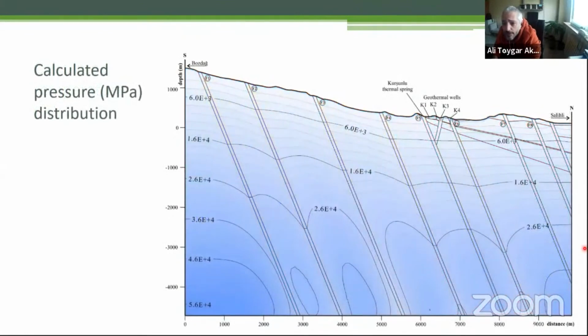So we can see the calculated pressure distributions here. The pressure lines mimic the topography here on top of the profile, and if we go deeper, after 2000 meters, we can see that they lose the topography-like forms and started to change in all fault zones. F1, F2, F3, F4, and F6 increase. You can see the increasing pressures. On F3, it's an enormous increase in pressure value. And on F5, it's different. Conversely, it's not an increasing value, but a decreasing value for pressure.